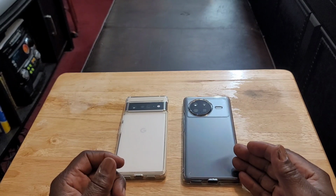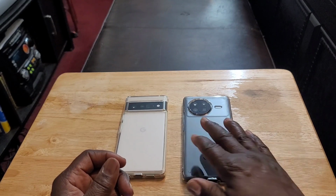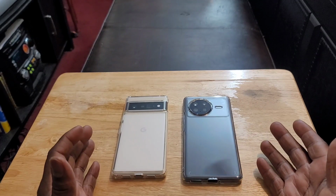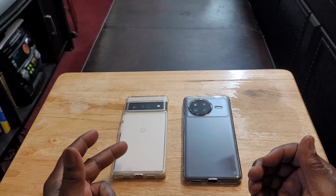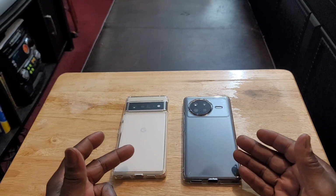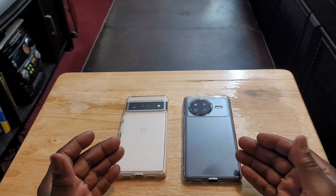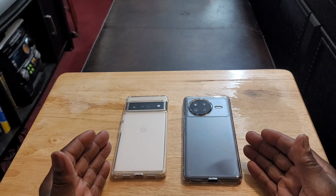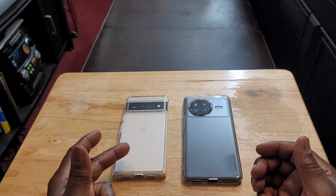Now, the build quality for the Vivo is excellent as well. You got the matte finish. You got these rails on the side to give you extra grip if you decide not to use a case. And it feels premium as well. But it's just something about the way the Pixel 6 Pro feels in my hand. Now, if you have both of these, then you'll understand what I'm talking about. If not, don't worry about it. Both are made with premium materials. Both have excellent build quality. But without a case, I prefer the build quality of the Pixel 6 Pro.